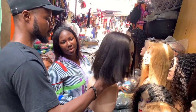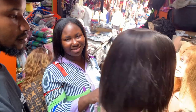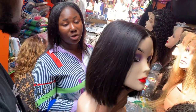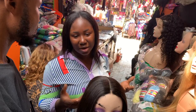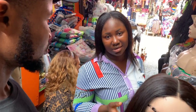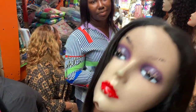So what about this? This is Chinese bone straight. It's Chinese bone straight, SD, super double drawn. So how much is it? This one is 40,000 naira. Yeah. These are for people that do not really have much money to buy Vietnam bone straight, and they still look very classy and nice. And this one now, the duration is more than 10 years, the customer is still using it. It doesn't tangle, the quality is tough. Okay.